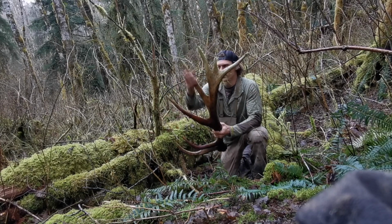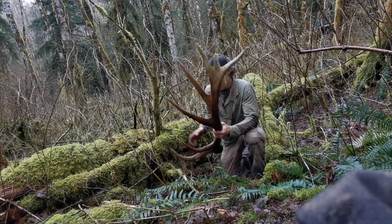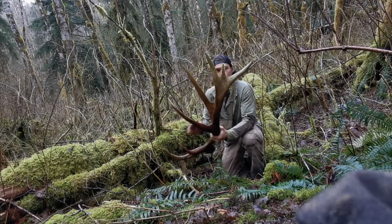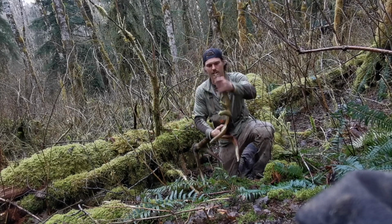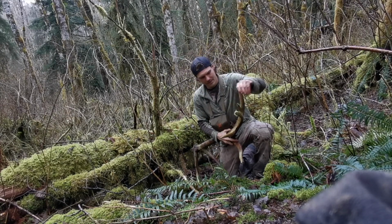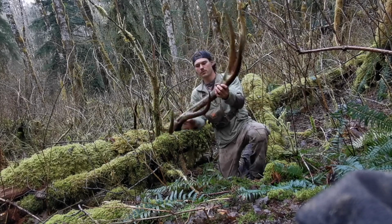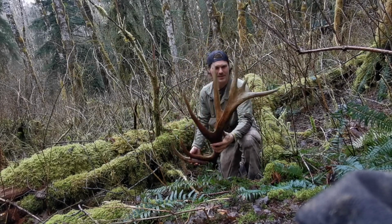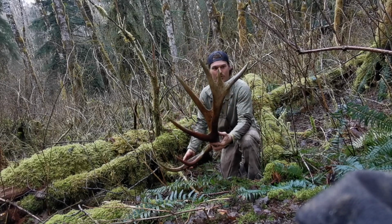Like zero chew on him. Maybe a little bit on the main beam. Not even. He's going to clean up really, really well. We'll get him home and dry him up. Oh, yes! Add to the freaking pile. That's how he would have looked on the head. That's awesome. Alright guys, let's throw this guy on the back.